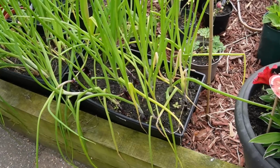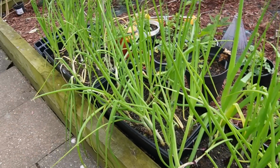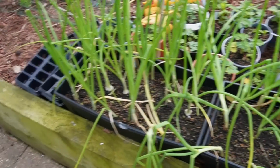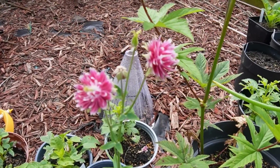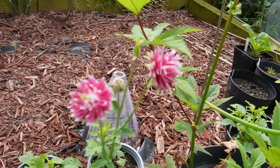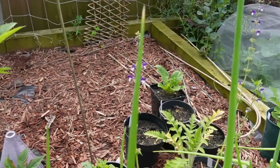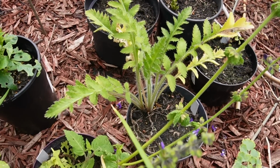Onions I've never been able to grow at the allotment because for some reason all of the bunnies and everything else likes to chew the leaves off, so they never really develop, so I thought I'd put them in pots, and they're doing really, really well. These are some of the interesting plants from Farmer Gracie. I can't remember the name of them right now, but I will let you know, hopefully, on the video. This should be interesting when it finally blooms.